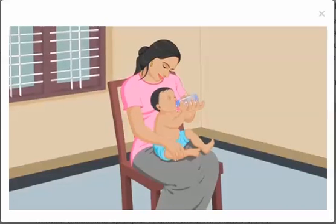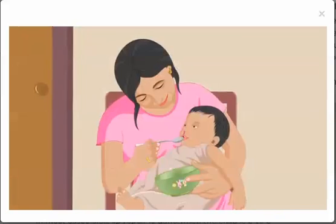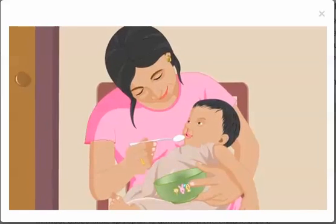If the child is just unable to take any form of milk, he should be started on soft food and cereals as early as possible. But for this, you must consult a doctor at a Smile Train Center without any delay.